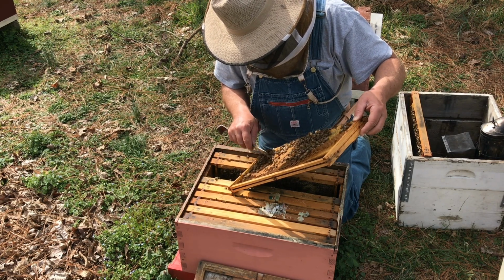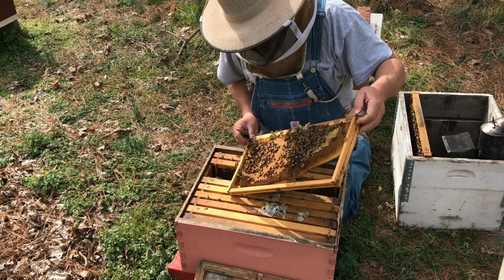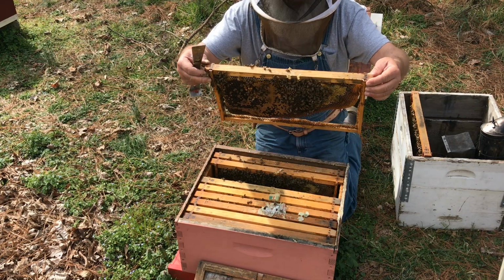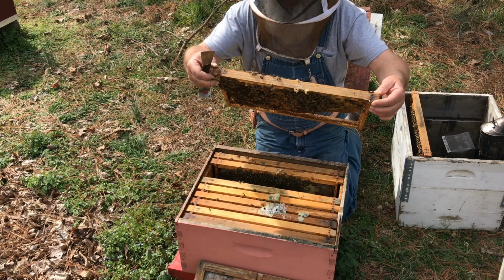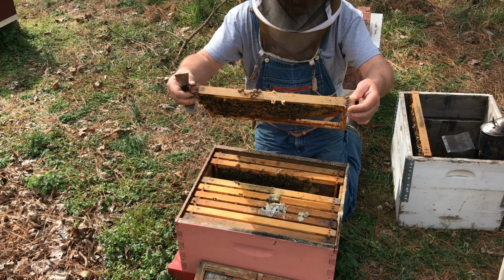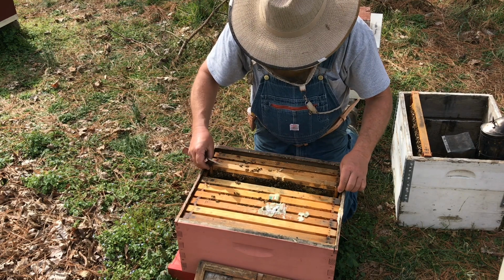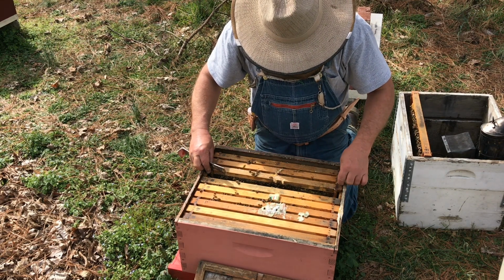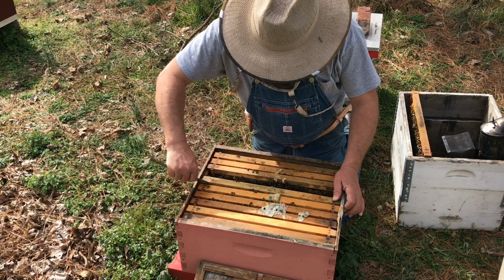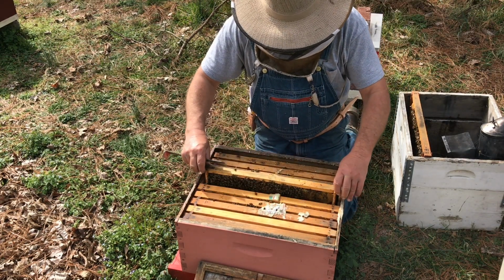Now, purple-eyed drones, with the purple eye. Once that drone pupa gets to a point that its eyes turn purple, that's an indicator of how far advanced it is, and you can make a judgment as far as when that drone will be mature enough to mate. Queen breeders, got me a hive beetle. Queen breeders use that as a way to tell when they can start grafting, raising queens.